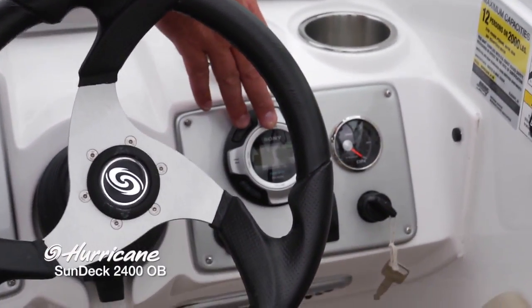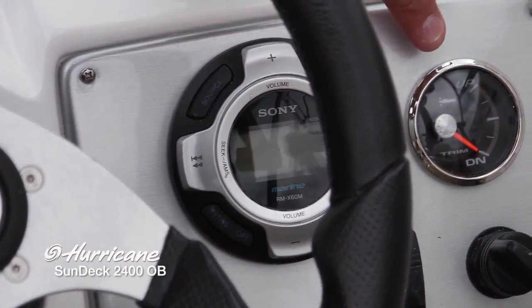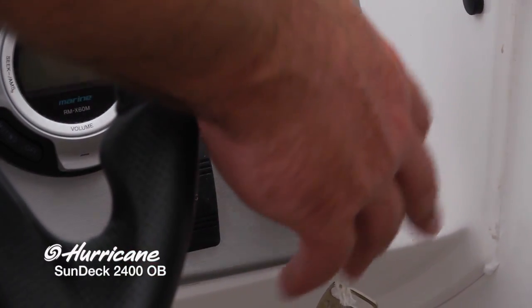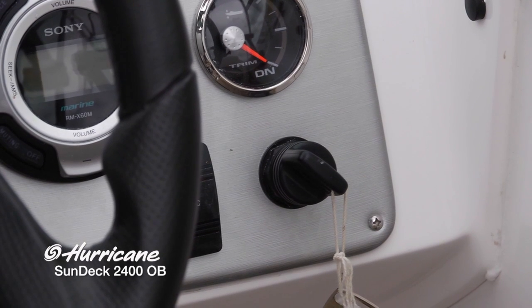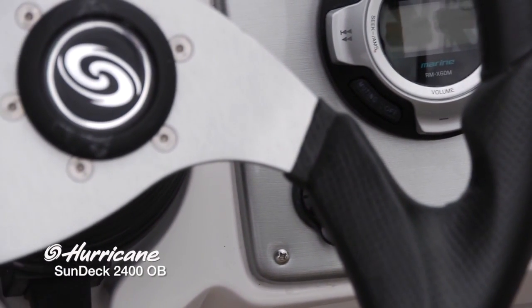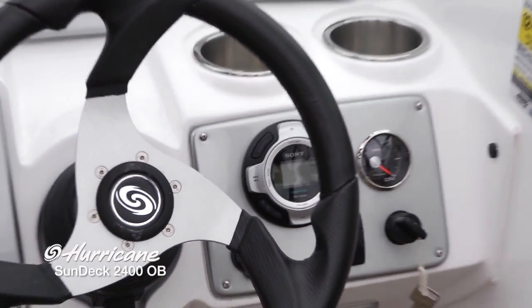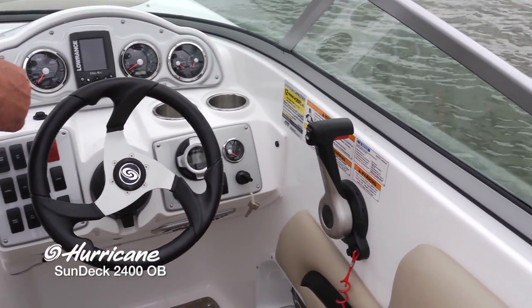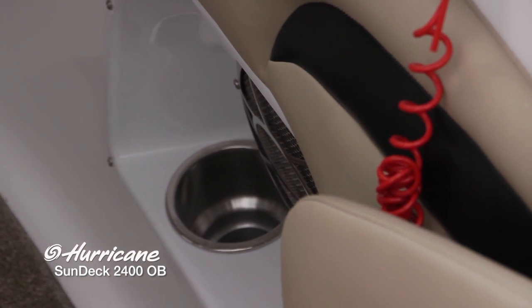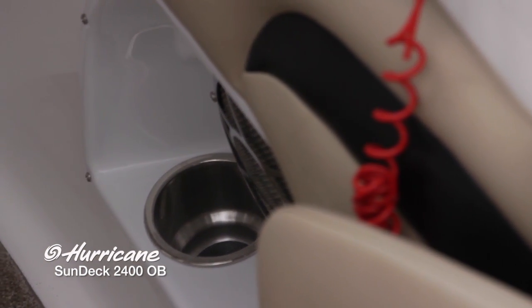Got a remote for the radio here, also a trim gauge for your motor back here. Of course, the ignition and a 12-volt receptacle, easy to charge up your smartphone, cell phone when you're out on the water. Keep that charged so you've always got some juice. Another speaker down here, of course, for the captain, and two of those stainless cup holders. Nice position here for the throttle as well.